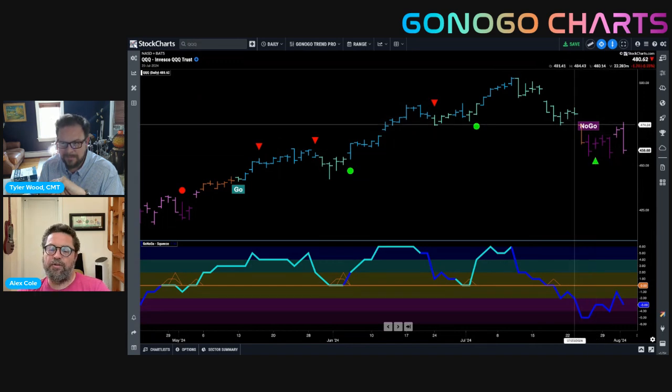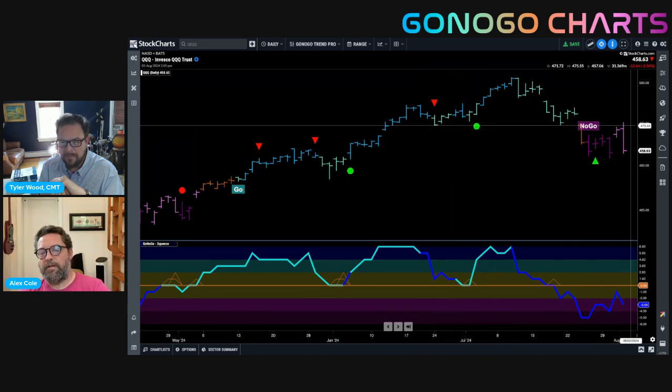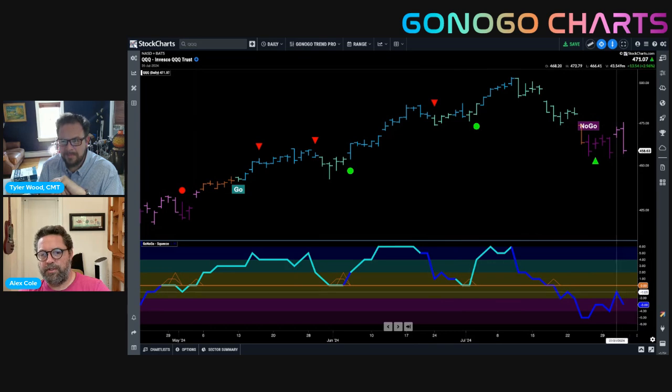And again, you talked about polarity. So many of these concepts coming up here, but this is a level which probably going forward would act as resistance, and you can see that it did just that on today's bar. So the lows from this uptrend are now becoming perhaps highs in this no-go move, and you can see the oscillator falling back into negative territory, further into negative territory.